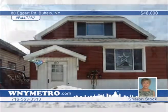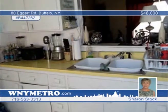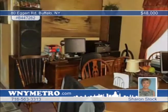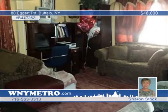Sharon Stock presents this 3-bedroom, 1-bath maintenance-free home with a fully fenced yard. Features include glass block windows in the basement, newer windows, and an attic that could be converted into a 4th bedroom. This home needs updating but no repairs due to the home inspection or bank appraisal. Don't wait to call to schedule your private tour.